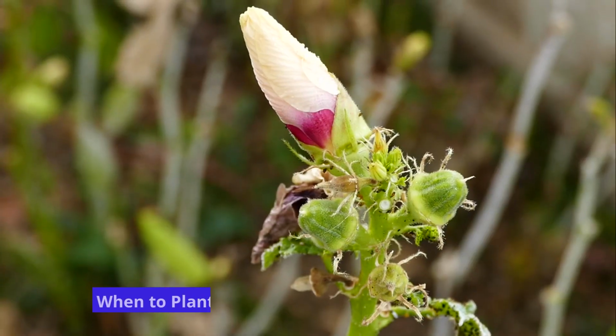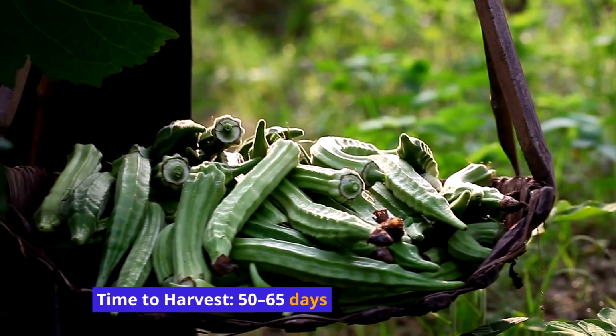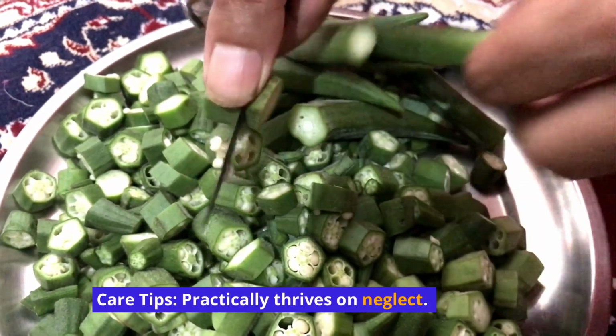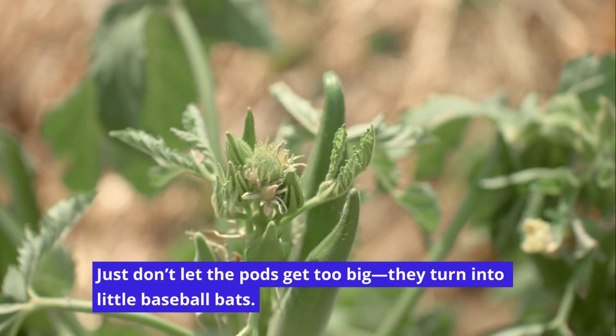Okra. When to plant? March to June. Time to harvest, 50 to 65 days. Care tips, it practically thrives on neglect. Just don't let the pods get too big. They turn into little baseball bats.